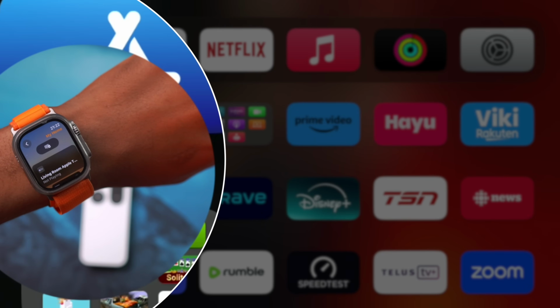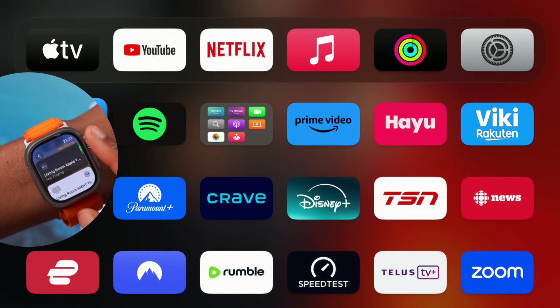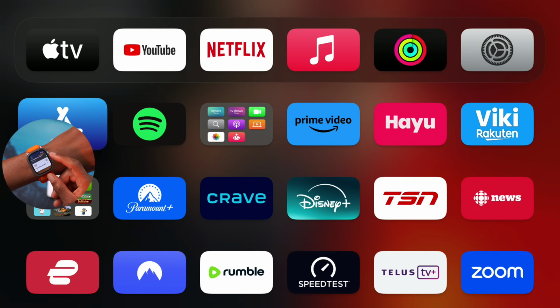And now it's prompting me to select the device I want to turn on. Boom. And now you can see my Apple TV just came on right there. And I can also control it from my Apple Watch. I have two, but you can see this one is paused and I have the ability to select audio devices and continue to use it.